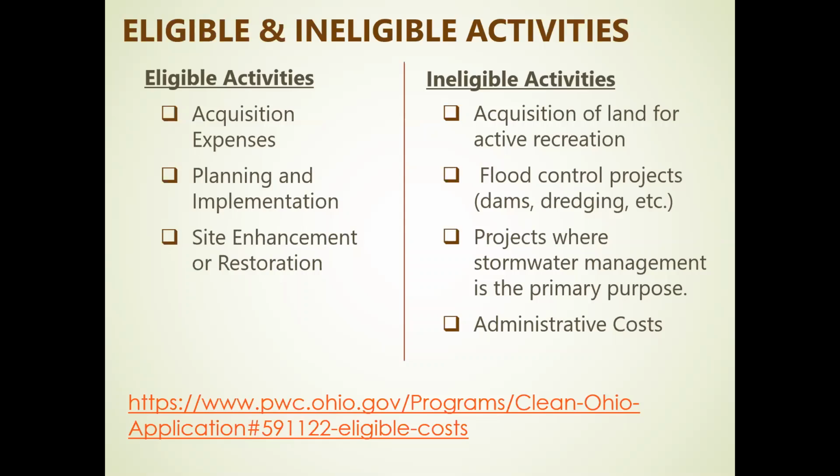If you want details, always check the Ohio Public Works Commission website for eligible costs, as that is a living document and any changes may occur there. So go right to the source.